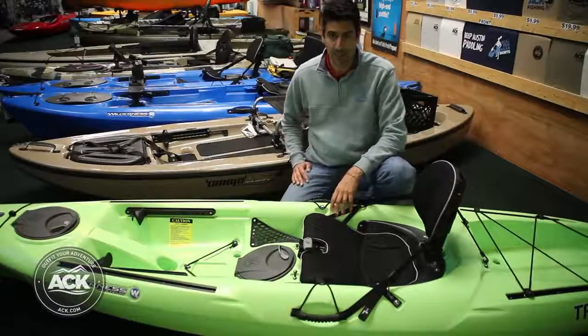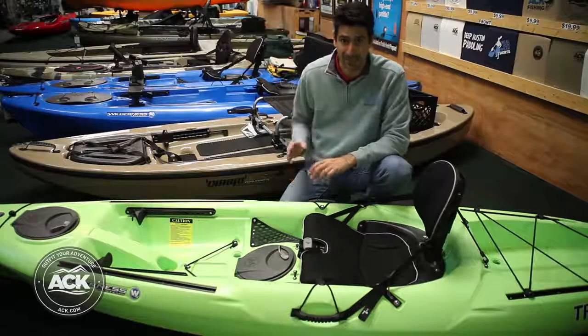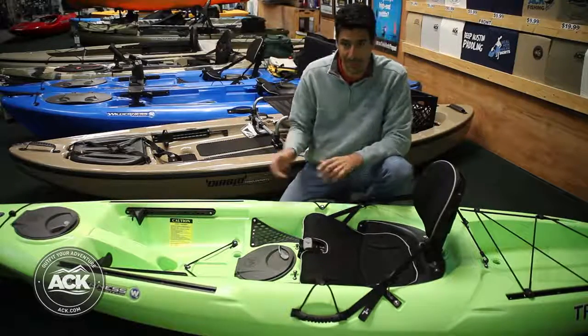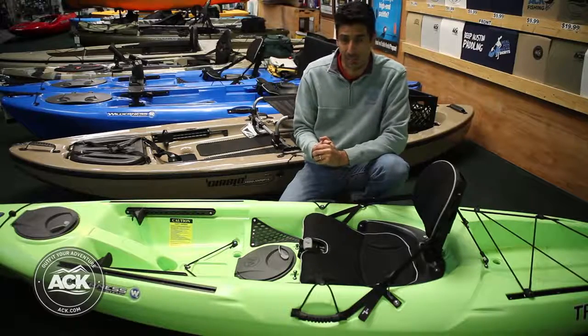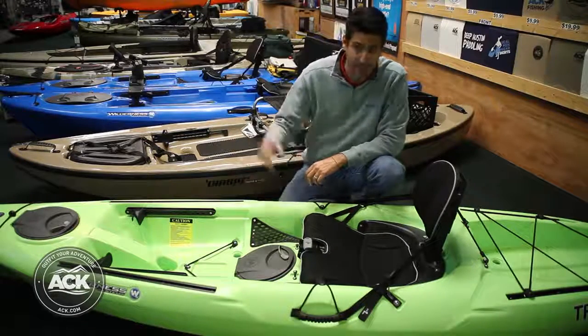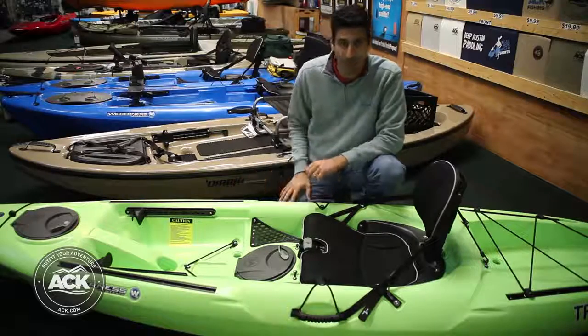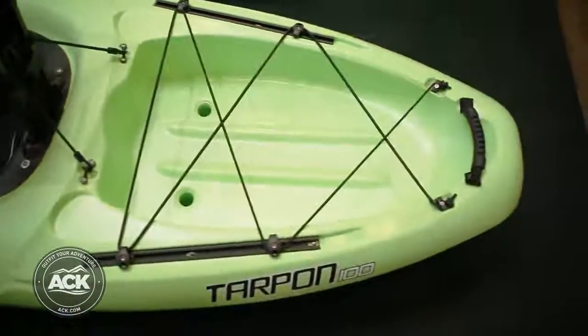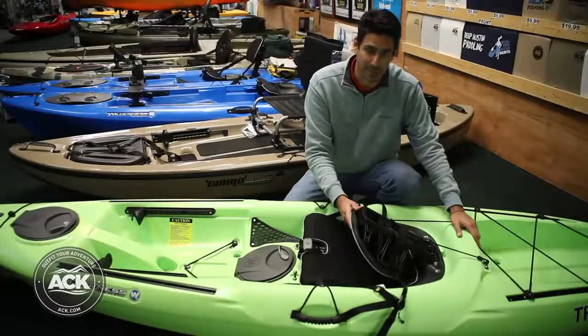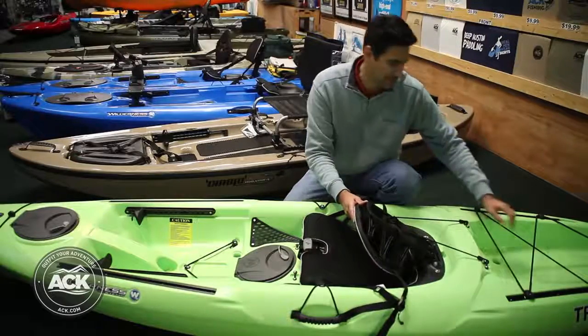Here you have a sit-on-top kayak. As the name states, you actually sit on top of the kayak as opposed to inside like a sit-inside kayak. Another key differentiator between a sit-on-top and a sit-inside is the fact that if water gets in the boat, it actually drains out, also known as self-bailing. One of the key features of a sit-on-top kayak is the tank well area. This makes it popular for kayak anglers because of the fact that you can access your gear easily.